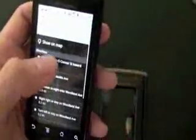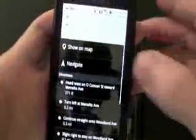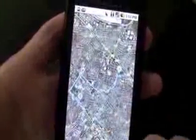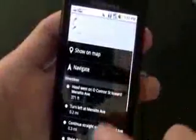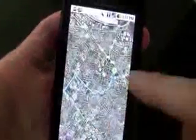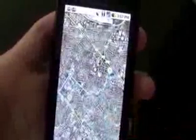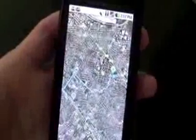Let's take a look at Maps. Maps has one of the biggest improvements that we've seen. I've already queued up a destination, a sushi restaurant, and this is nothing new. We've seen this all before. You can get directions to wherever you want on Google Maps. That's not really anything new, right?